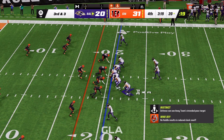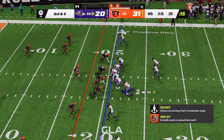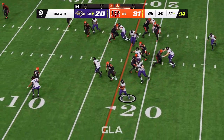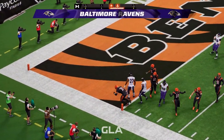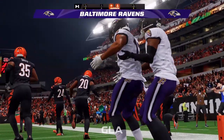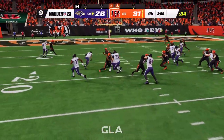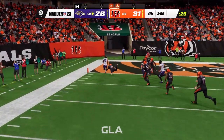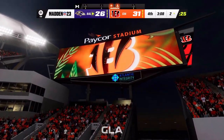Here comes play number 9 now as they come up on a 3rd and 3. A handoff running left is Dobbins. And he'll take it into the end zone for a Ravens touchdown. J.K. Dobbins with his 2nd touchdown of the night. And the Ravens have made it a 1-score game again here in the 4th.